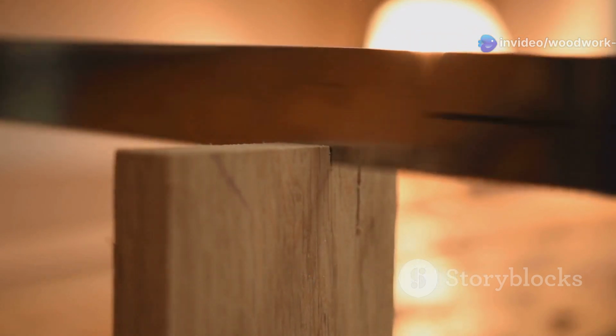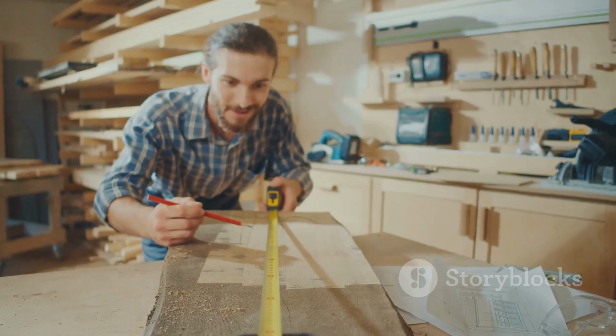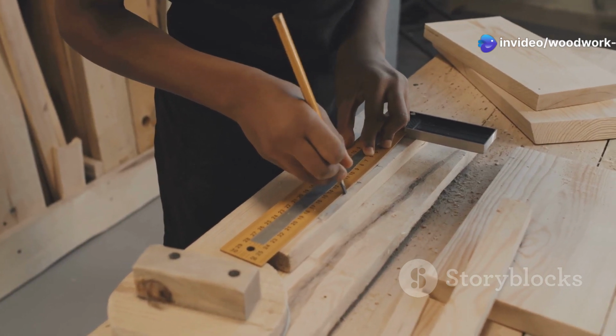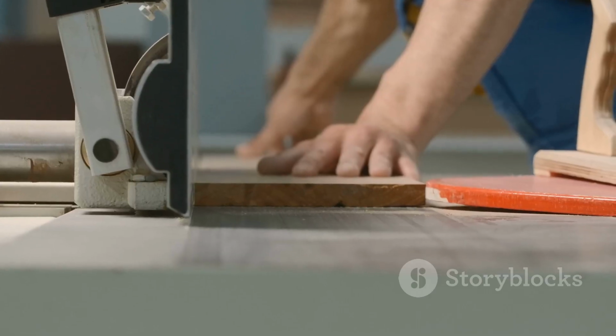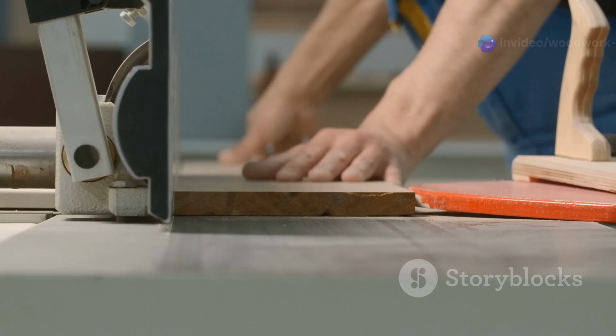The foundation of successful woodworking lies in mastering a few fundamental techniques. Accurate measuring and marking are paramount. Use your measuring tape and pencil to carefully mark cut lines on your wood, ensuring they're straight and precise. Remember the adage? Measure twice, cut once. Cutting wood accurately is crucial for creating well-fitting joints and achieving a professional-looking finished product.